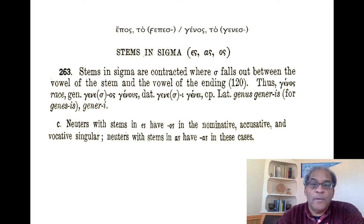Now, neuters with stems in epsilon sigma have omicron sigma in the nominative, accusative, and vocative singular. So this is going to make this kind of easy in the sense that in the singular, it's os, omicron sigma, omicron sigma, omicron sigma. And then you're only worried about the genitive and the dative in the singular. And then the neuters with stems in alpha sigma have alpha sigma in these cases. And we'll worry about those later.